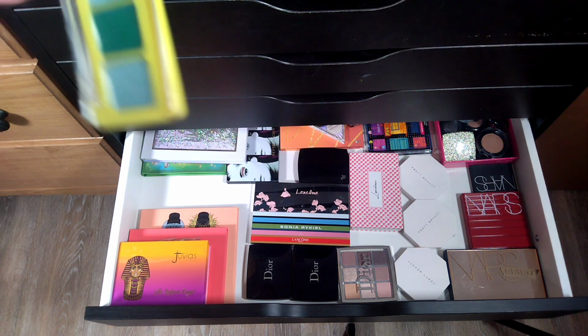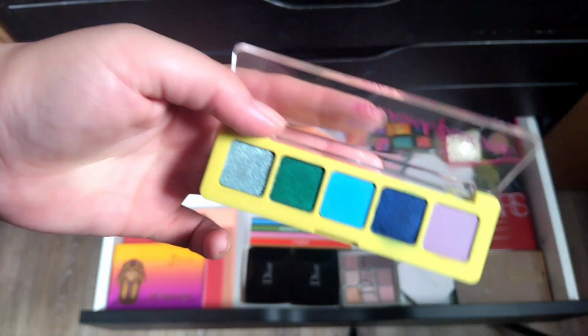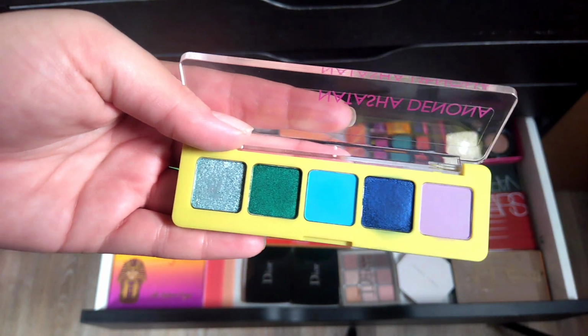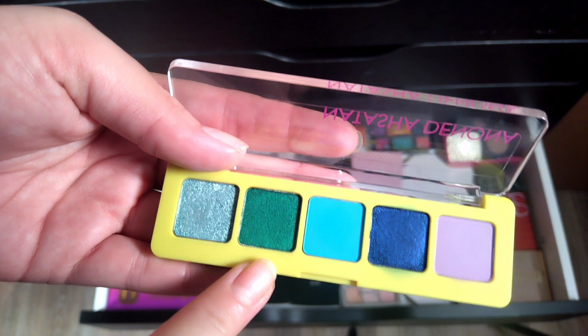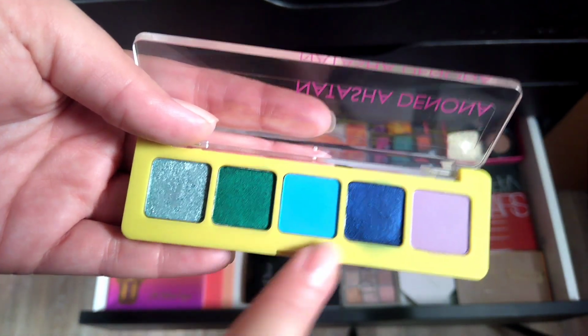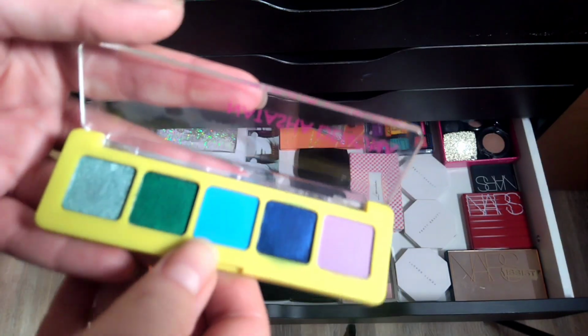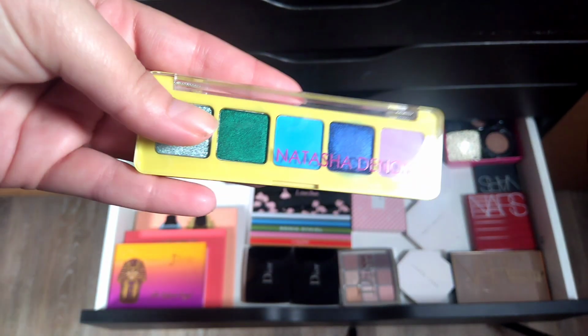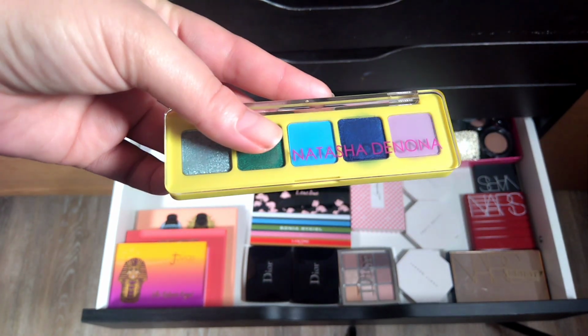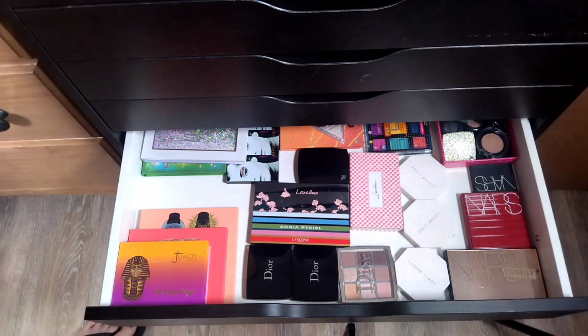I have a random Natasha Denona. This one is the Mini Tropics palette. I mostly like this light blue shade. The green is okay, but I feel like I have this green in other palettes. And the blue is nice too. I mostly want it for this shade. And I got this for like $12.50 on Sephora. They had it on sale. So this is, I think, my only Natasha Denona palette right now.